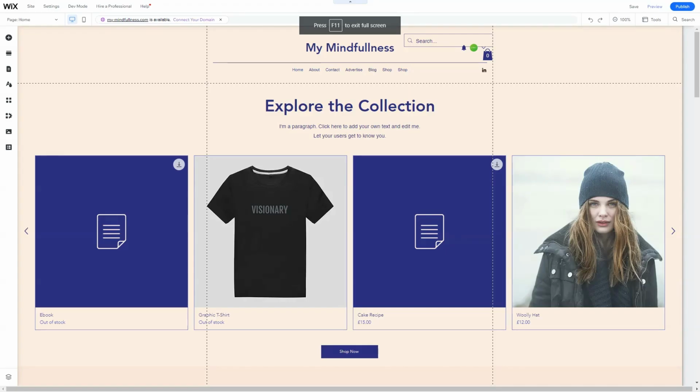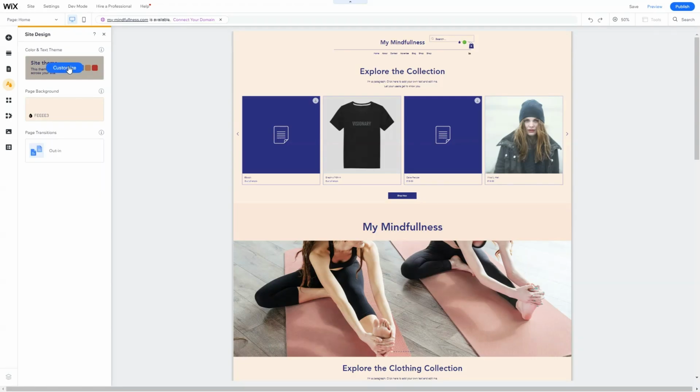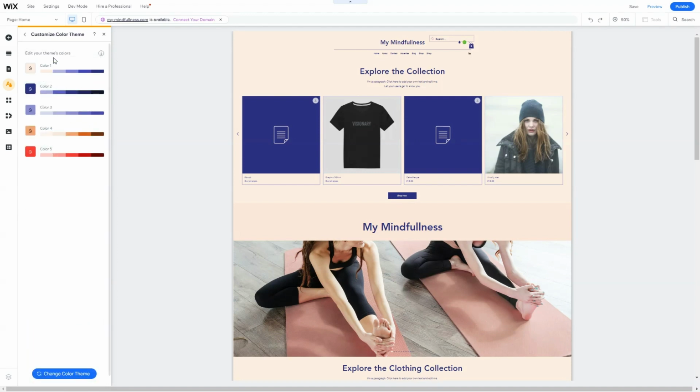There are some website platforms out there that make it really easy to create a brand palette and apply that to your site, and they do most of the work for you in terms of applying the correct color schemes to the correct branding on your site. So, for example, the Wix platform. You'll notice when you're on the Wix editor, if you go into this icon here, there's an icon for site design. And you can see they have something called the site theme, and this is essentially your site color palette. If you click on customize, you can customize the colors, and you can see that they've broken down the colors into 5 different color forms.